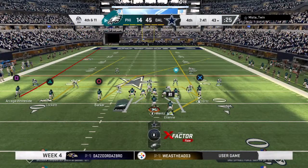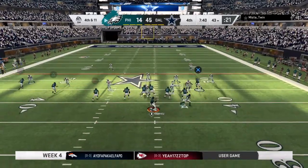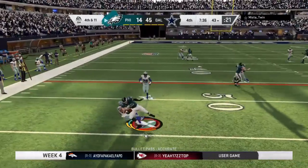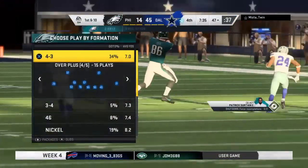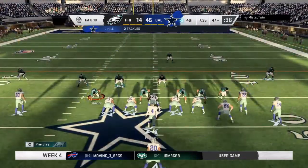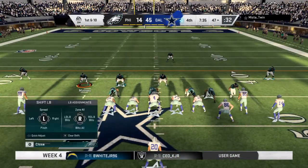So they'll go for it on fourth down. The Eagles indeed snap it. Wentz. Ertz has it left side. And he's not able to get away. He is stopped well short of a first down. The Eagles unable to convert there on fourth. And Dallas, they'll take over in terrific field position.